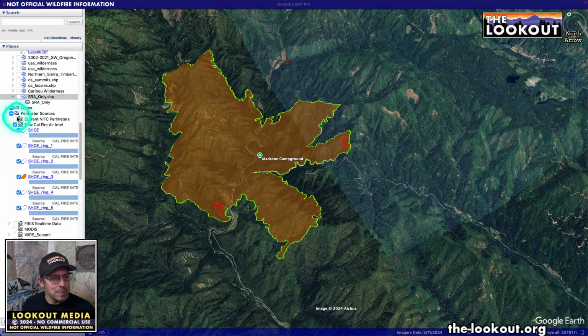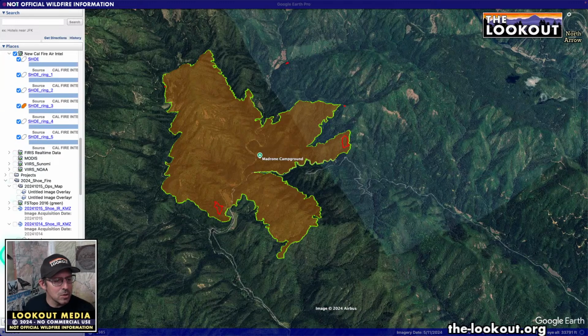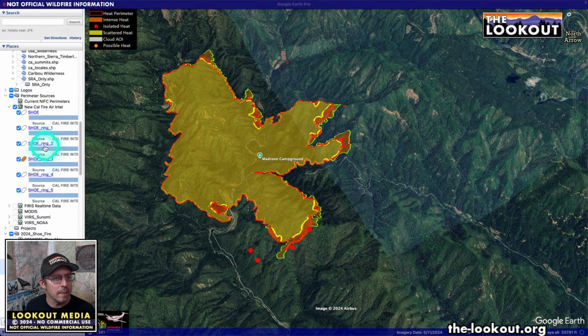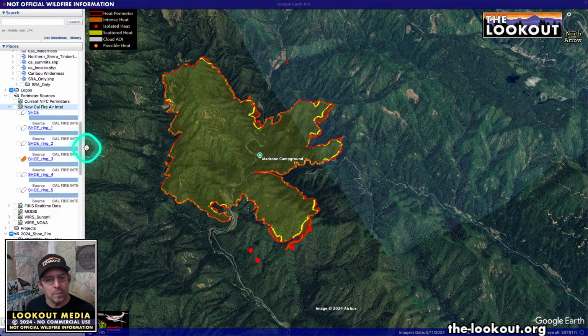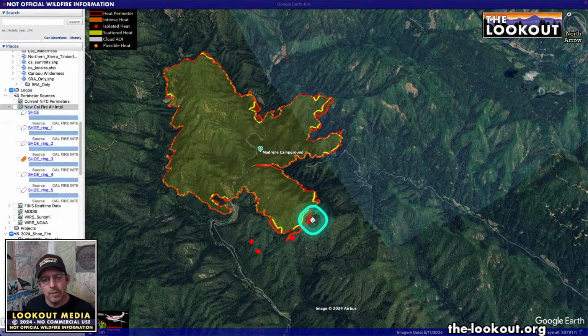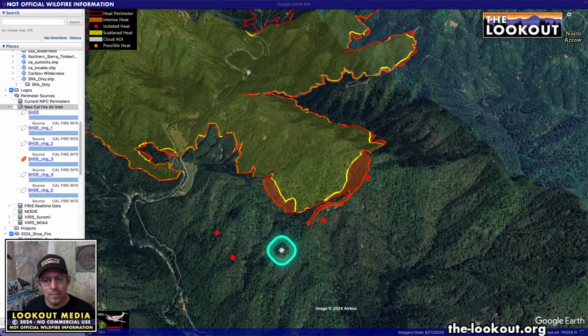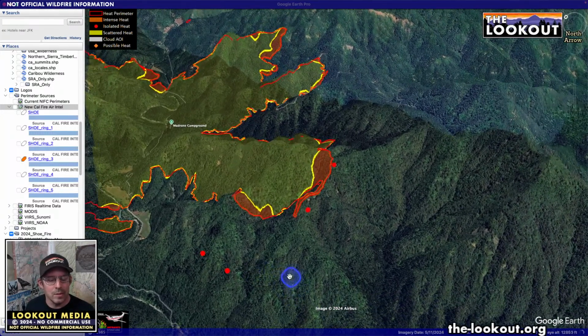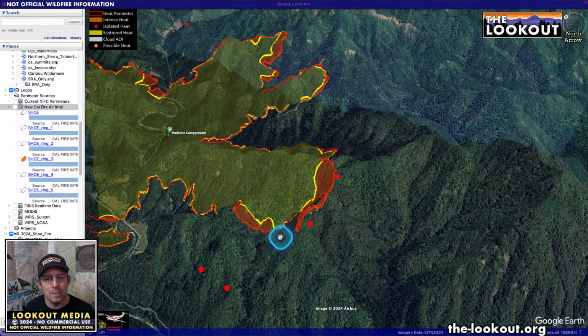Anyway, firing ops, that's how we control big fires. And somehow I turned off all my layers here, so there you go. The infrared last night was showing these random dots out here, and that doesn't always mean anything. It could be a hot rock or an idling ATV or whatever. It doesn't mean there's heat there.